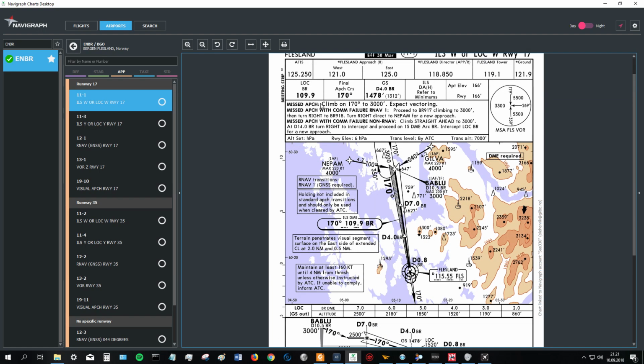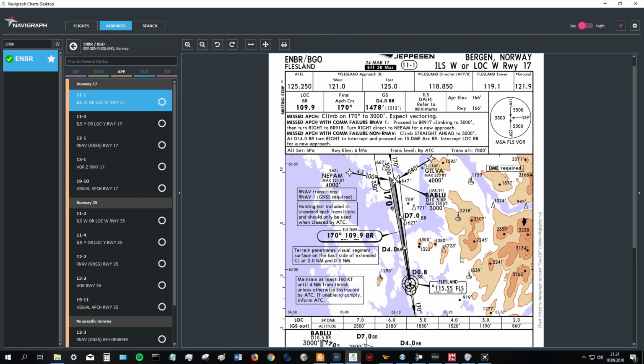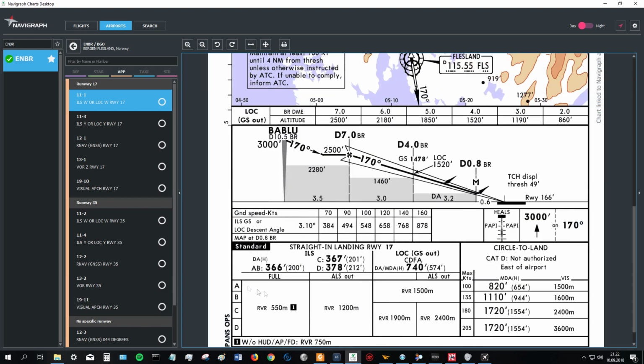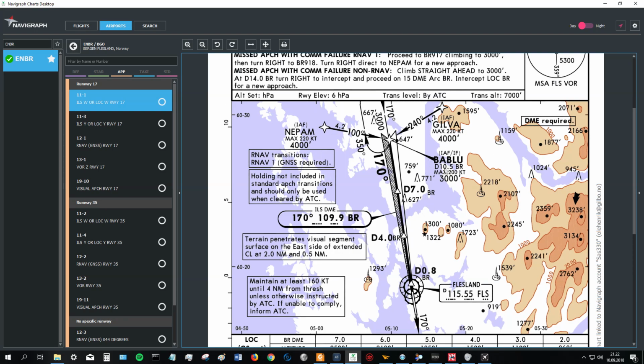But anyway, Mr. Broach is climb runway heading to 3000 and expect vectoring. So then the typical one is just out here, then around, and then back into it. Transition level, this is one I should have entered earlier on, when it wanted me to set QNH at 18,000, that's America. Then we have the decision altitude, 366, which we've already put in. So Bablu at 3000, max 200 knots, so we will be at 180 by there. And then slow ourselves down to approach speed.